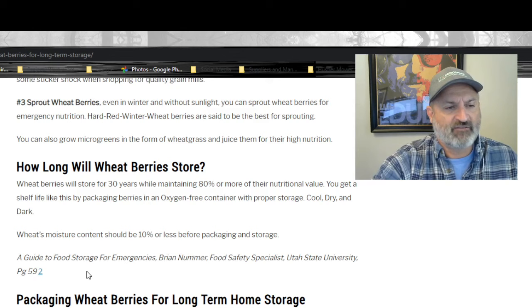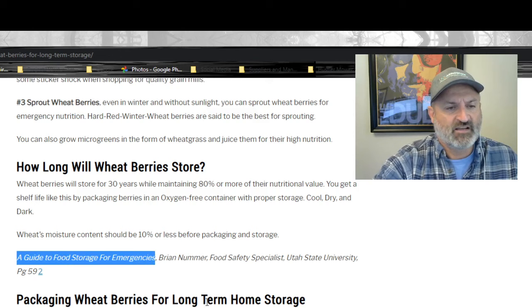And I got that from A Guide to Food Storage for Emergencies, by Brian Nummer, food safety specialist from Utah State University. If you go over to readysquirrel.com, you can click on that link, and I've got a downloaded PDF. A Guide to Food Storage for Emergencies is LDS, and it's pretty good. I actually attach it to quite a few articles.